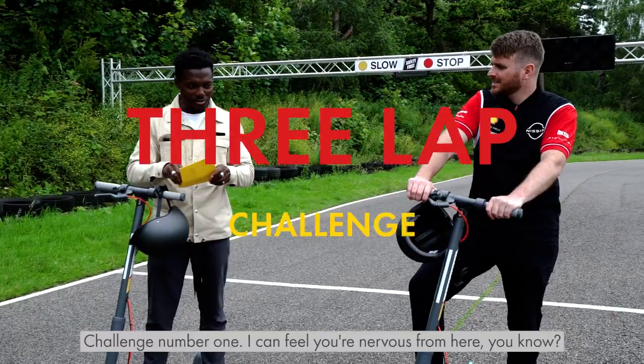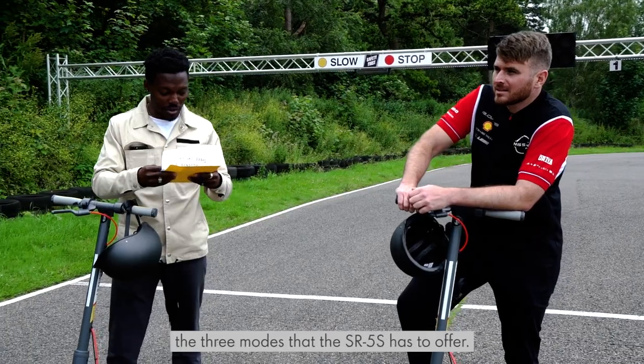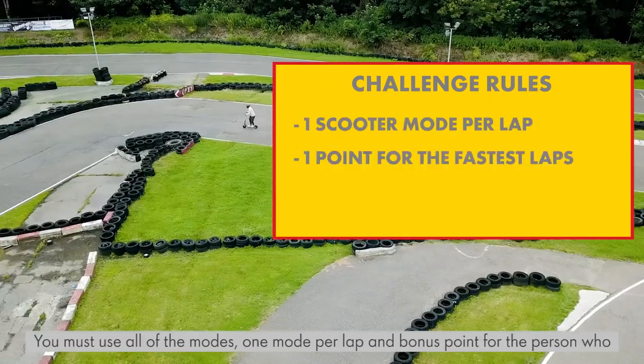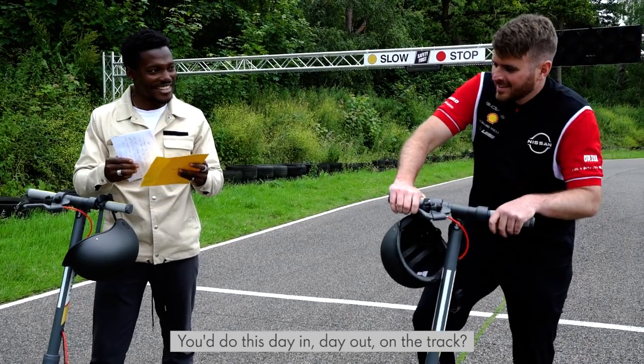Challenge number one. I can feel you nervous from here, you know. Both of you will get 3 laps of this track. However, each lap you will have to utilize one of the 3 modes that the SR-5S has to offer. You must use all of the modes, 1 mode per lap, and bonus point for the person who preserves the most battery, which you can check on the app as well. You do this day in, day out on the track.